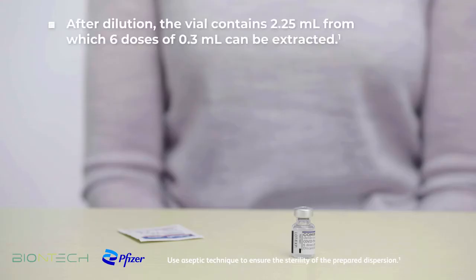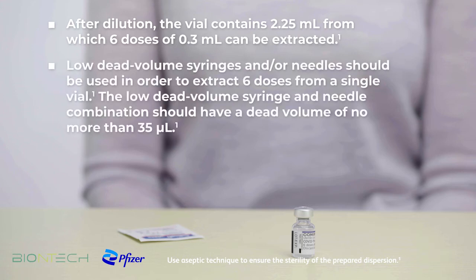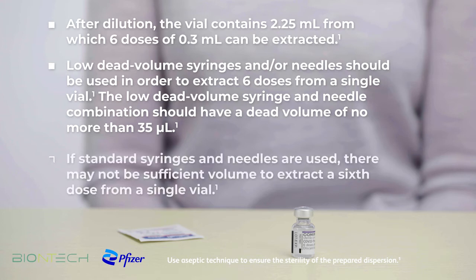After dilution, the vial contains 2.25 milliliters, from which 6 doses of 0.3 milliliters can be extracted. Low dead volume syringes and/or needles should be used in order to extract 6 doses from a single vial. The low dead volume syringe and needle combination should have a dead volume of no more than 35 microliters. If standard syringes and needles are used, there may not be sufficient volume to extract a 6th dose from a single vial.